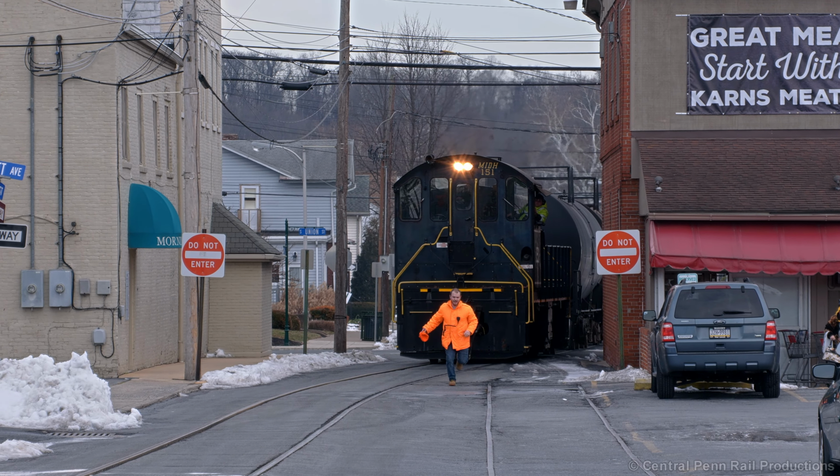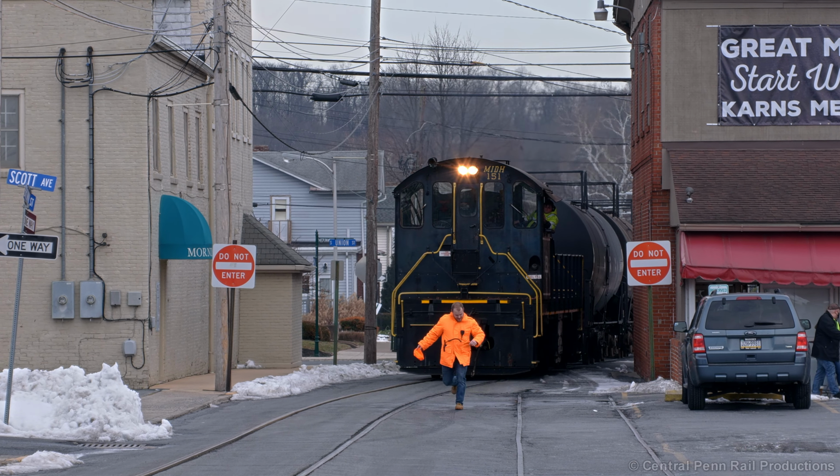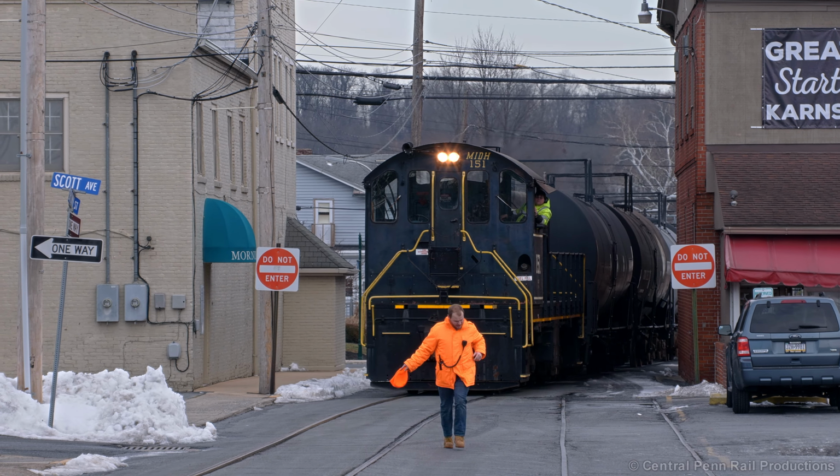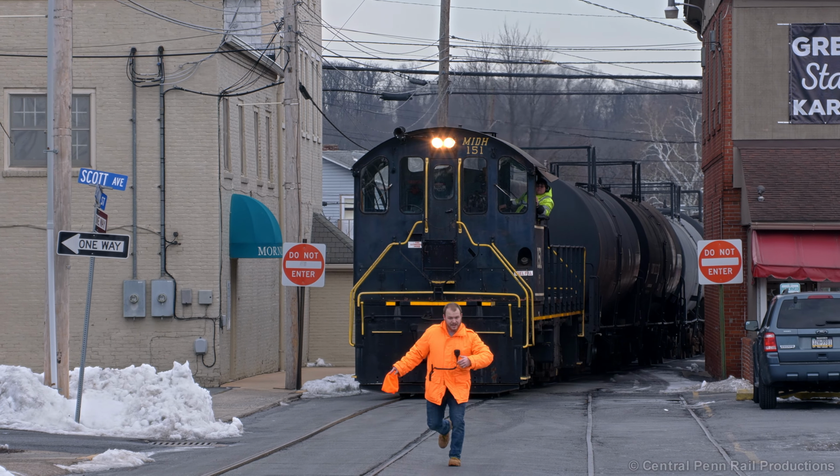I set up for the second half of the train on top of the old siding at Carnes between Union and Catherine Street. Only 15 minutes has passed since they dropped the other cut, wasting no time with this one either.